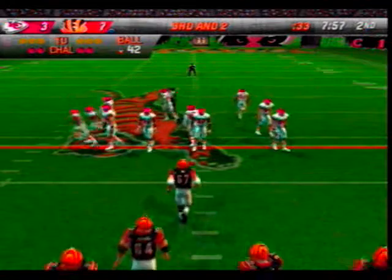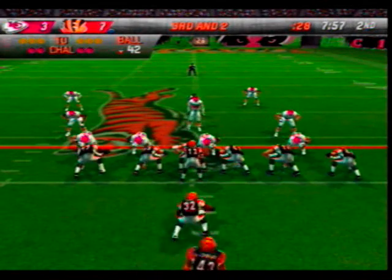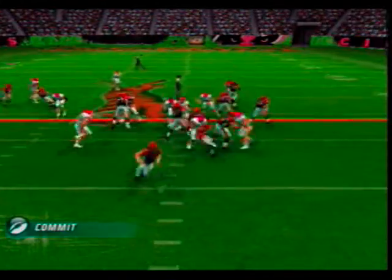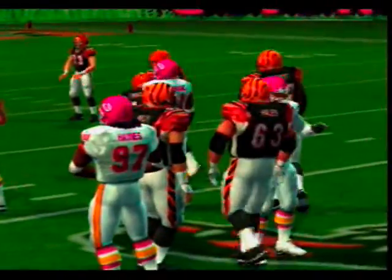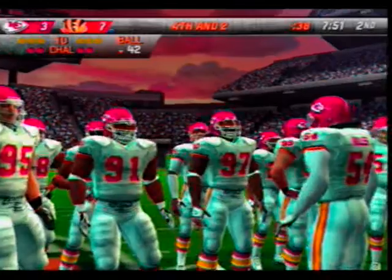Third and 2. Ball on the 42-yard line. The Chiefs line up in a 4-3. A little misdirection. Spire makes the stop before the first down is reached. They can't get the first down on that running play, and since they're not in field goal range, we should see the punt unit.